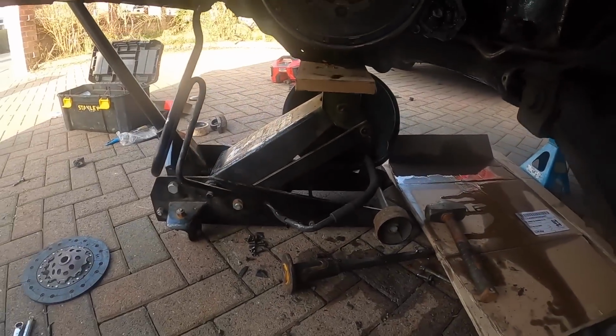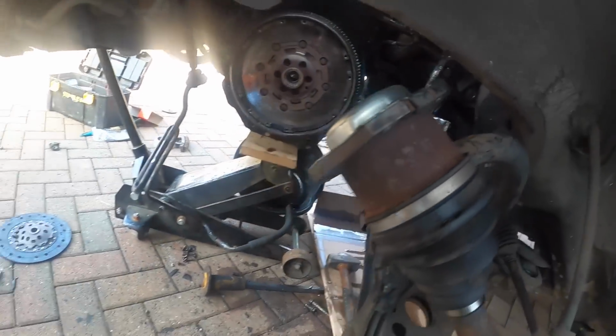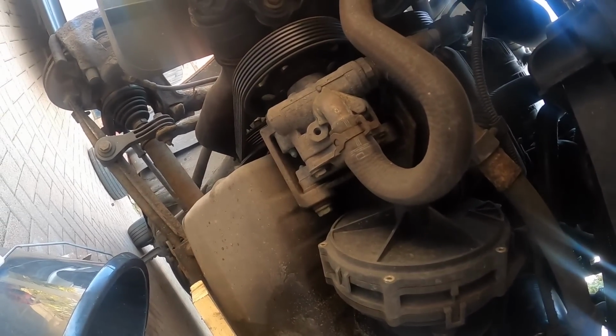So that's the line, comes all the way on the bottom of the gearbox. It's just cracked going into the steering rack. So we need to get a new one of them. It shouldn't be too difficult. I think there was some bolt up here somewhere. Oh yeah, going in right into the pump there.